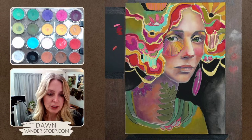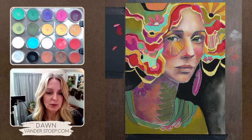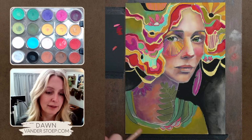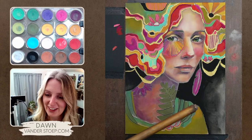Orange, violet, magenta. I think I'm 2-2. Magenta, orange. Wow, you guys are pretty split in the middle on that one.